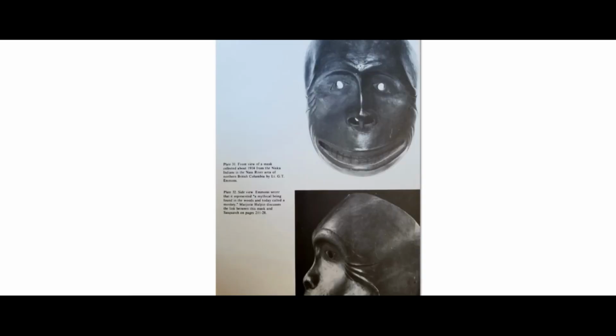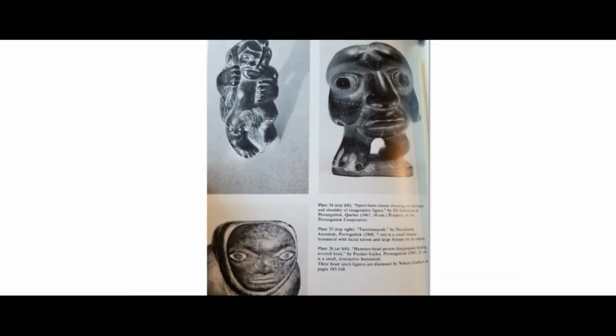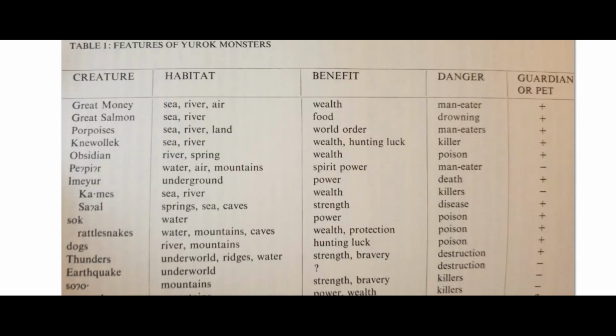On to some more. This is the Naz mask found by the river in British Columbia. It was supposed to be a mask of a mythical creature, which is oddly looking like Bigfoot. And it's amazing that even back in the day they were doing depictions of Bigfoot. This is a breakdown of the Yurok monsters and what they believed.